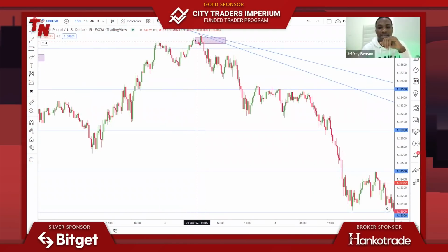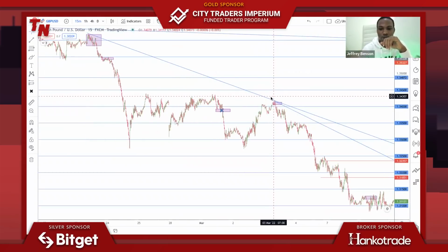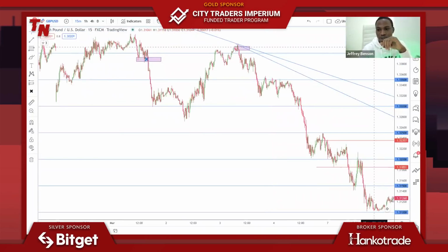So right here, here's another very good opportunity. Another example. We've got a trend line right there touching at this point, and there's a psychological level right there. The psychological level right there is 1.34000. If you care about how I put psychological levels around, they're basically round numbers, like 1.30000, round up numbers. That's how I do it.